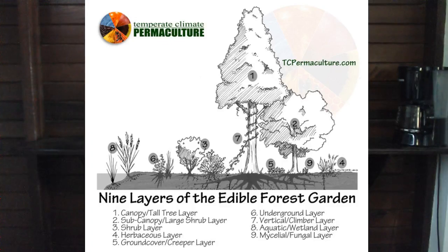And as you can see, layer number one is the canopy slash tall tree layer. Two is the sub-canopy slash large shrub layer. So this could be small trees, large shrubs. Three is the shrub layer. This would be your smaller things, maybe your smaller woody plants, gooseberries, thornless blackberries, maybe Nanking cherries. It really depends on the size of your system. And these layers are somewhat fluid.